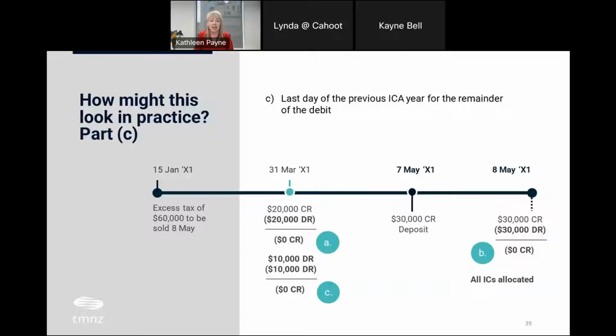And as I say, if I was looking at this and advising a client and I plotted all this out and did my ICA, I'd be going, okay, I think you should only sell $50,000 and we'll wait for that other 10K until we've got more credits to absorb it.